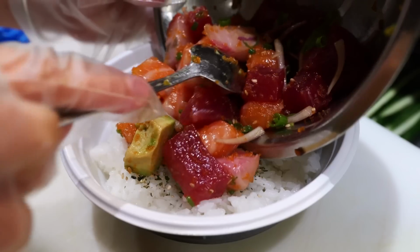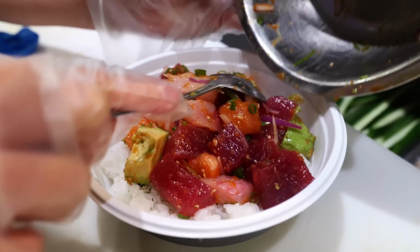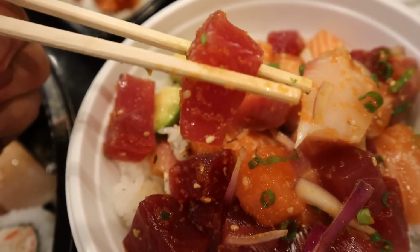Now, this is definitely good enough for one meal. Yeah, I would highly recommend it. And this poke bowl looks kind of different than the ones that I have in Los Angeles, but it's always a good place to get poke when you are in Hawaii.